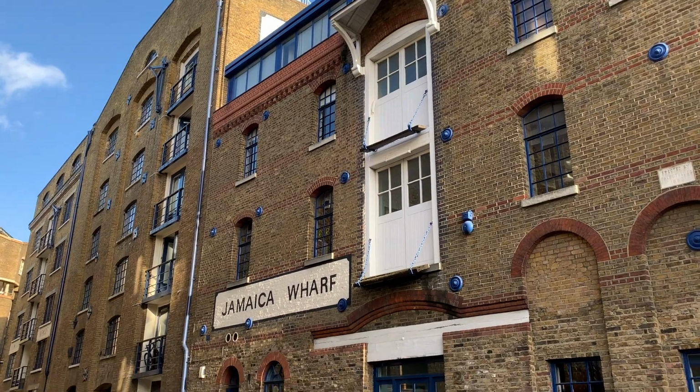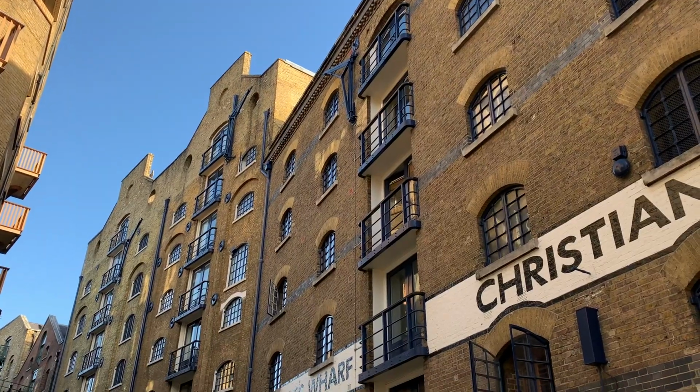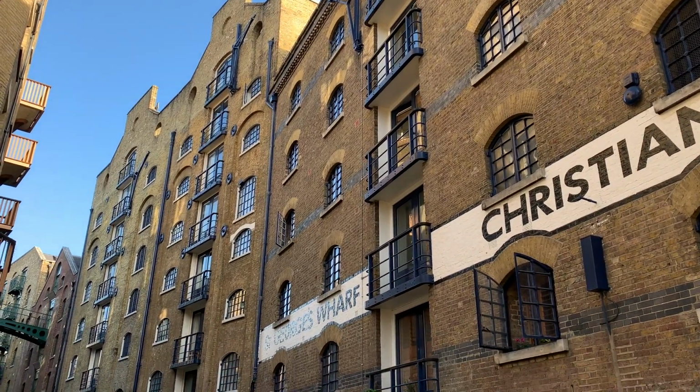From Maltby Street Market, you'll make your way up to Shad Thames. There are a lot of great historic wharf buildings here, and you can take in the history of the South Bank as you go.